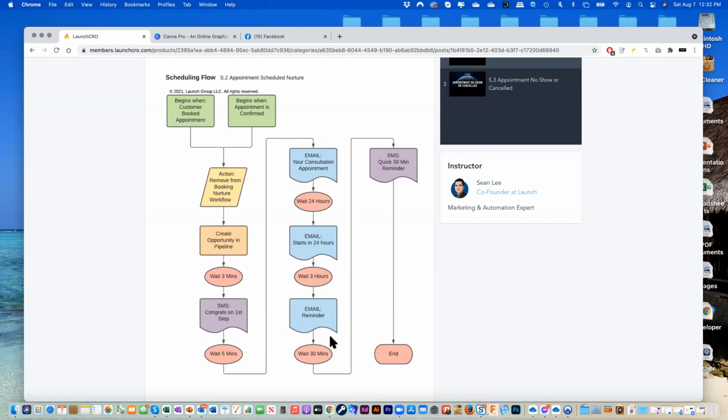Then it waits 3 hours, and then there's a reminder, right? I think that 3-hour point is really 3 hours before the appointment. It kind of changes whether this was just any time, or 3 hours before the actual event happens. Then it sends the email reminder, then it waits 30 minutes, and then it sends a quick SMS message 30 minutes before the appointment.